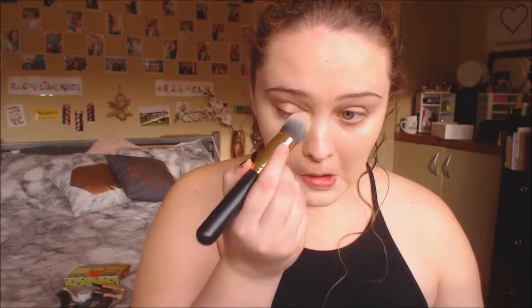To conceal, I'm using MAC Prolongwear Concealer in NW15. I don't usually bother to do the whole triangle thing with my concealer because most concealers are the same color as my skin anyway. The lightest shades don't really highlight my skin, so I just don't bother.